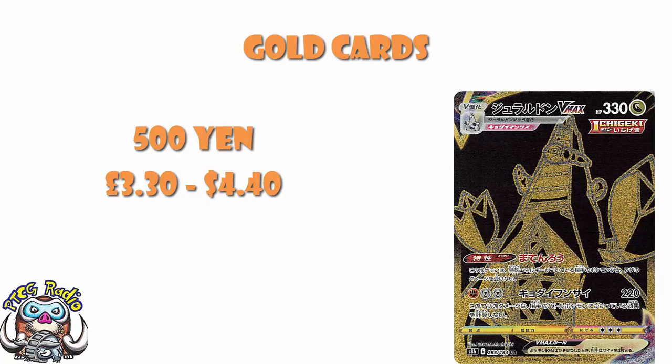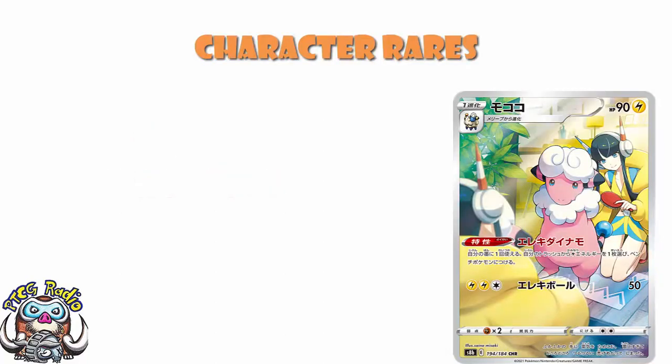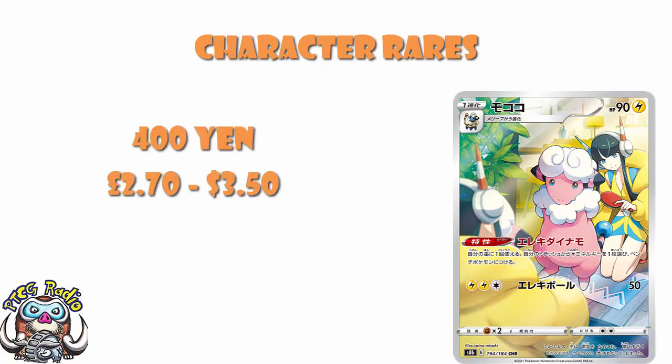Like, as it stands at the moment, at this shop, which I should say is at TGCNK over on Twitter, Flaffy for 400 yen. That's it. The most expensive of the character rares in terms of how much you can sell it for at this shop. Flaffy at 400 yen, which is £2.70 or $3.50. That's it. That is number one. And that's because Flaffy is a very playable card, accelerates energy, all that good stuff. It really is not a particularly expensive thing.